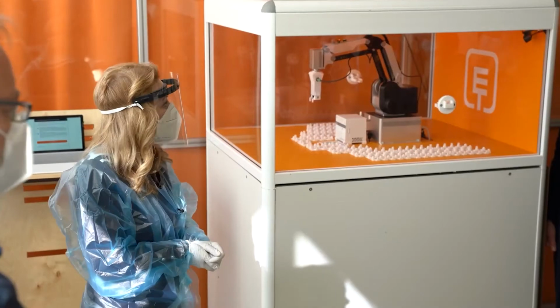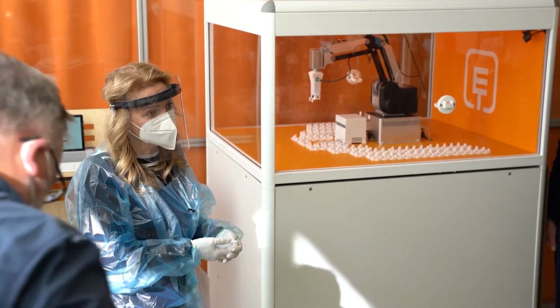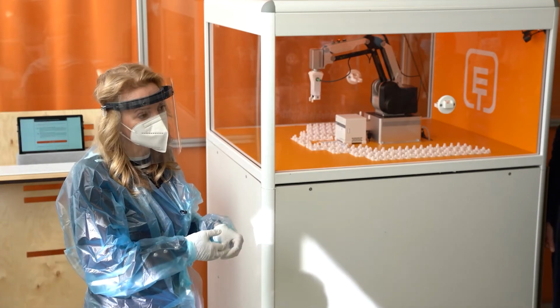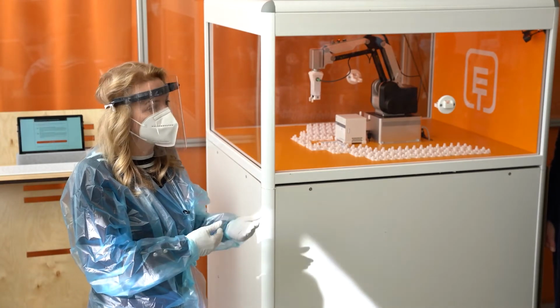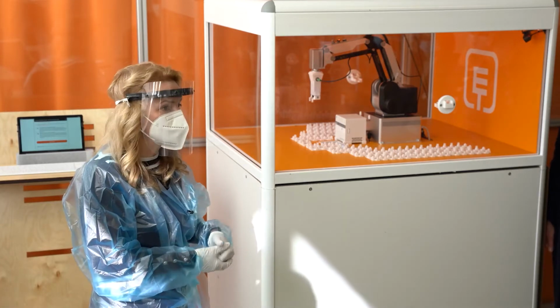Yeah. The test is valid only 24 hours here in Germany, and I know that in some countries it is valid 48 hours, but here we have only a validity of 24.